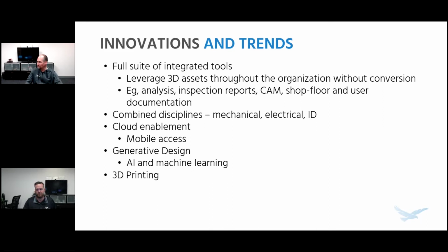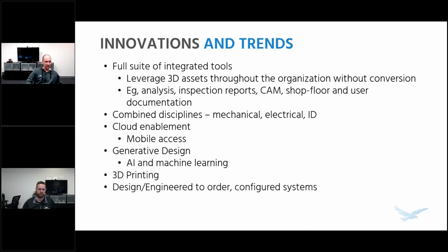3D printing is changing everything. No longer is that limited to prototypes only. We're seeing a lot of different tooling like fixtures being created, as well as end use goods. So I've got some examples towards the end to share on some exciting 3D printing.